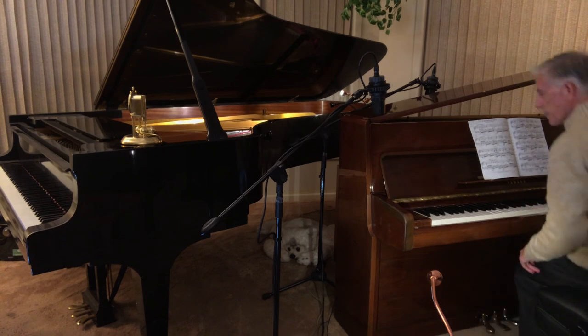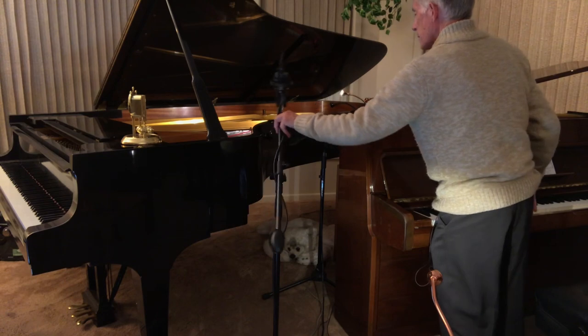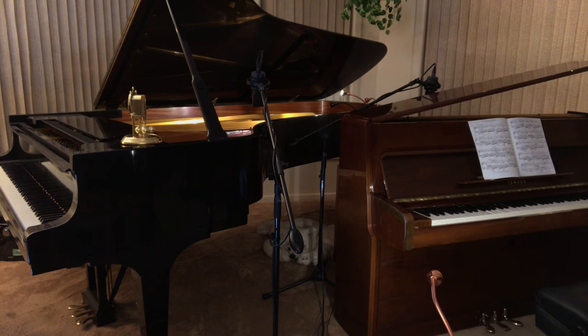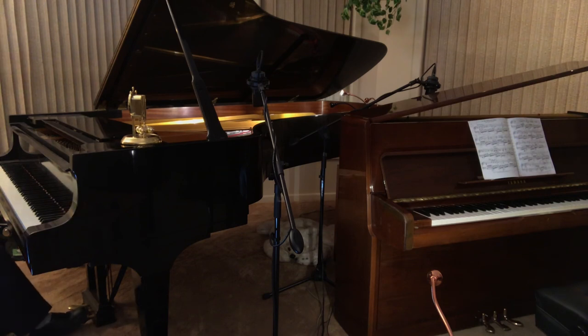Do that on the concert grand now, just to give you an idea. Let's see now. Well, I didn't bring the music over for that. And then Clair de Lune.